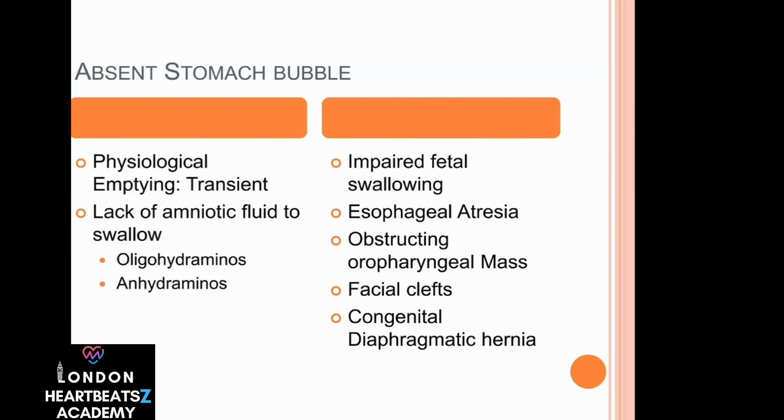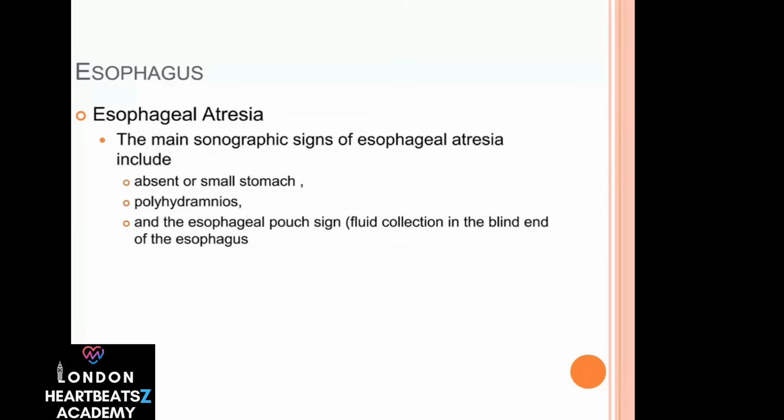However, persistent absence or a consistently very small stomach bubble can indicate several potential issues. It might point to a lack of amniotic fluid for the fetus to swallow, such as with severe oligohydramnios or anhydramnios. Not enough fluid to swallow. Right. More importantly, it can suggest impaired fetal swallowing itself, which could be due to conditions like esophageal atresia, a blockage of the esophagus. The swallowing tube is blocked. Exactly. Or an obstructing mass in the mouth or pharynx, severe facial clefts that make swallowing difficult, or even a large congenital diaphragmatic hernia where abdominal contents have moved up and are compressing the esophagus or stomach.